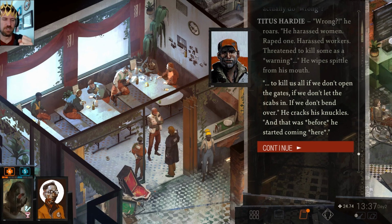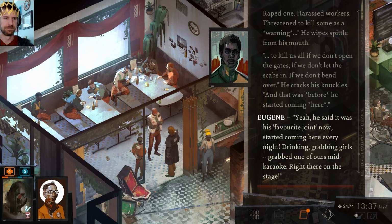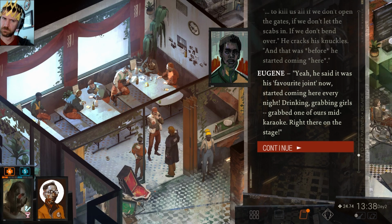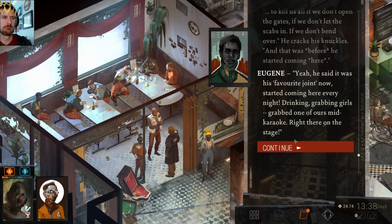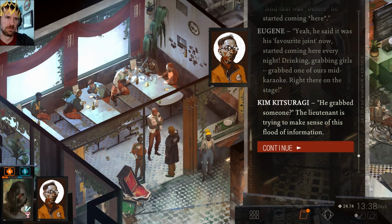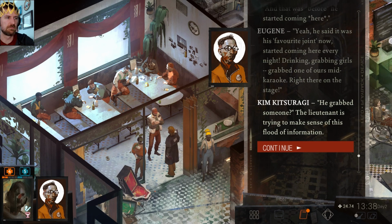Oh, I didn't really have any juice in there to crack, huh? Sad. Yeah, he said it was his favorite joint now. Started coming here every night. Drinking, grabbing girls. Grabbed one of ours mid-karaoke, right there on the stage. Interesting. One of your girls, huh? He grabbed someone? Oh, and I did notice Eugene looks like him. He was black. Let's see.